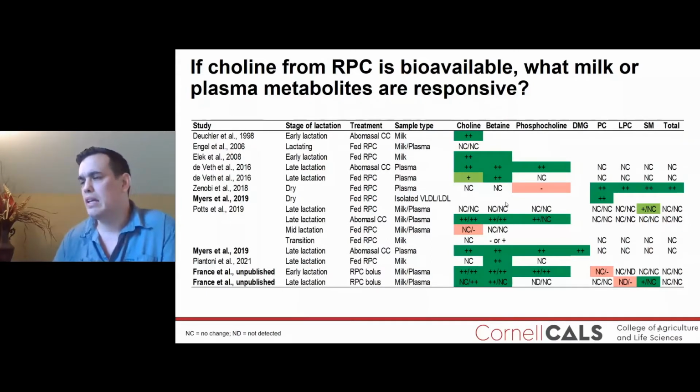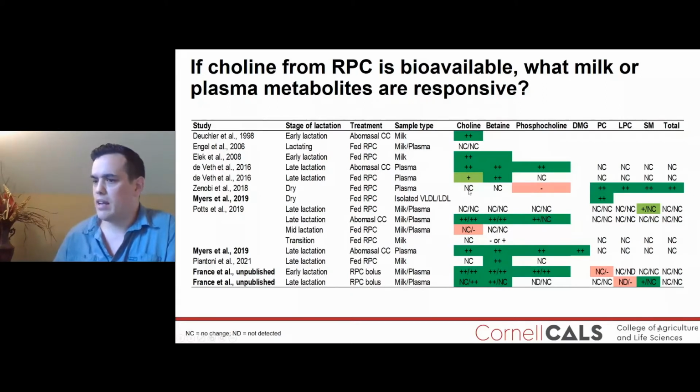And they looked at these various studies that looked at milk or plasma samples for these different metabolites. And I just had her go in and say, okay, if there was a major increase, 2 pluses, a minor increase, small plus, if there's anything negative, put negative, and NC, meaning no change, that there was no difference.